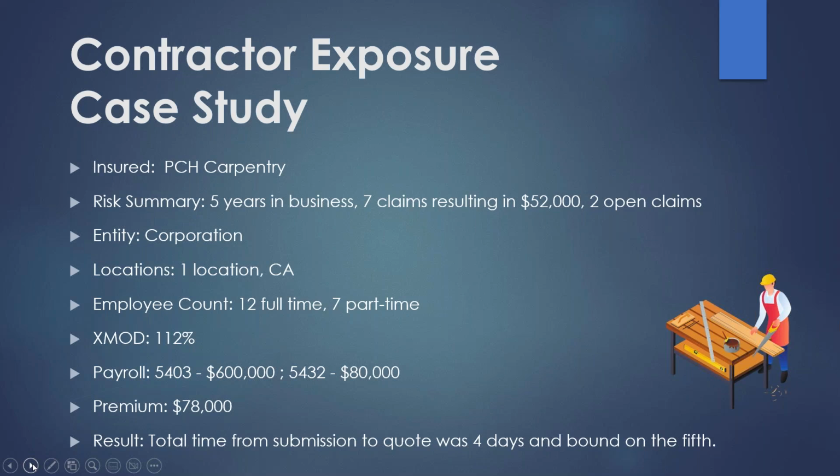Now, on the flip side, we do have general contractors. I just want to briefly mention those might be a little bit harder to place with carriers, because they have a higher tendency for more claims to occur. They may have a subcontractor exposure, often exceeding carrier guidelines. So just keep that in mind when you are quoting.